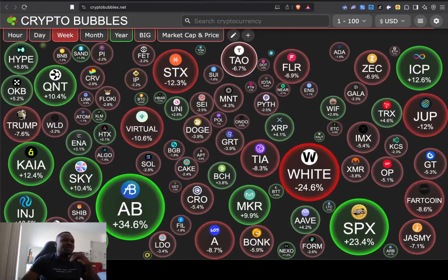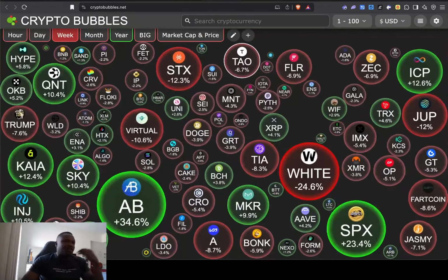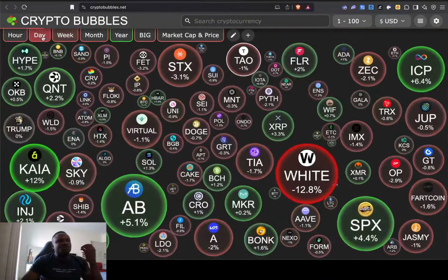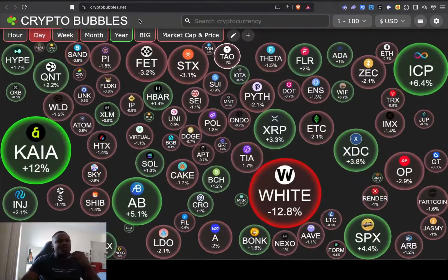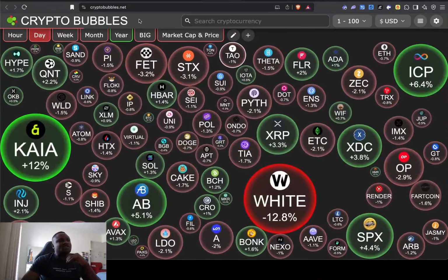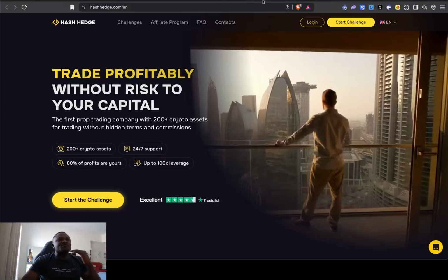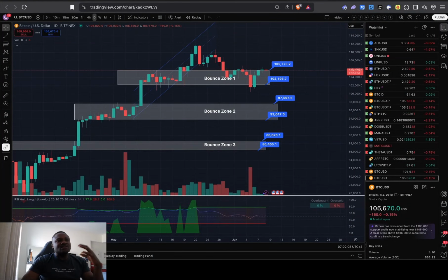Just looking at the weekly analysis, you see there was a lot of red last week and just a few tokens were on the green. But right now, if you look at the day, we have more green compared to the red. Actually, I would even say it's kind of on a 50-50 basis right now. So this is quite interesting for us to see and to understand the market structure.